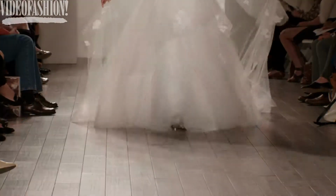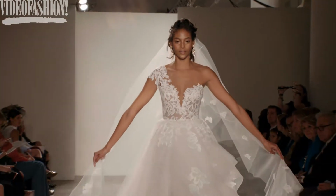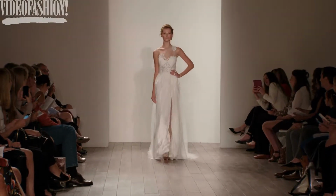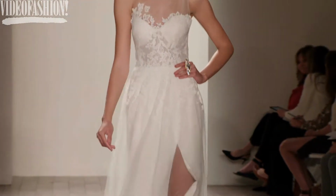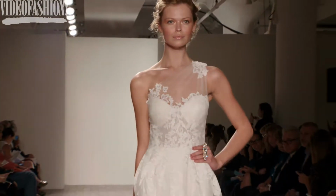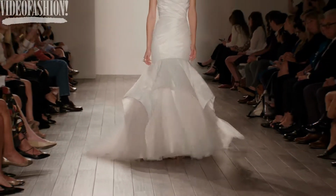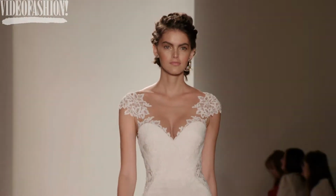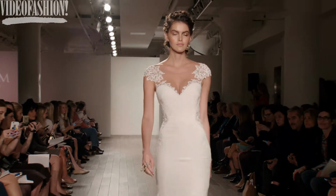I designed for three different collections: Hayley Paige, Jim Hjelm by Hayley Paige, and Blush by Hayley Paige. Starting with Jim Hjelm, this season we went with just a classic glamour. A lot of romance, but something that's a little bit more understated. Blush by Hayley Paige is a little bit of the little sister to Hayley Paige.